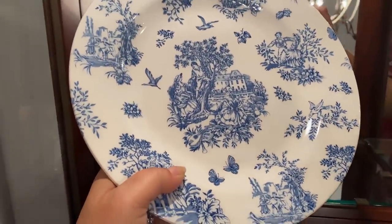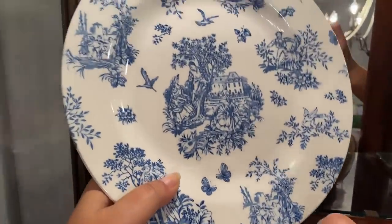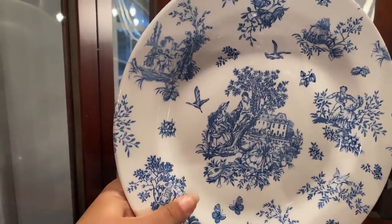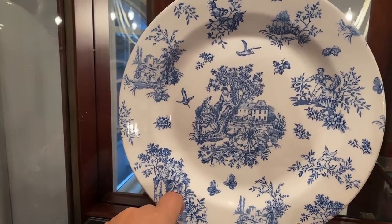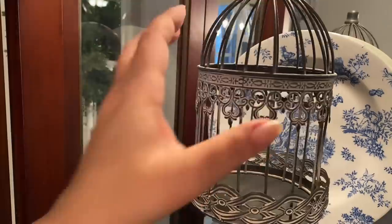Okay, I'm going to work only on one side. I'm only going to show you how I style the one side, but the other side mimics exactly this side. It's exactly the same. You'll see it when it's all completed. And I'm telling you, you need these little plastic plate holders. They're amazing for a whole bunch of things.